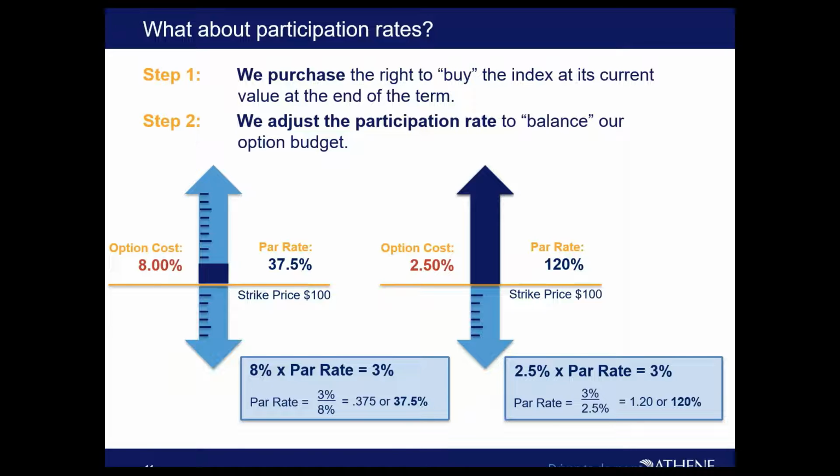So in the left-hand example on the slide here, we're assuming we purchased that same option for 8%, which still is higher than our option budget. And instead of selling a second option and establishing a cap, we scale our option purchase so that we can balance back to our 3% option budget. So the box at the bottom of the slide shows that if we take 3% divided by 8%, that gives us 37.5%, and that dictates where the participation rate is set for the customer. So that's just a different trade-off between downside protection and growth potential.